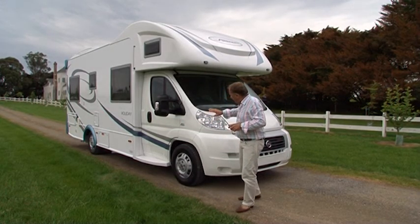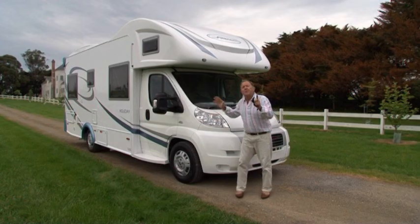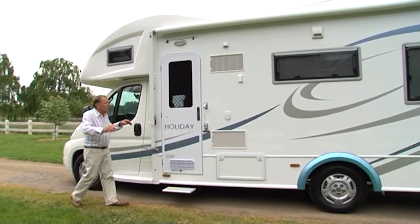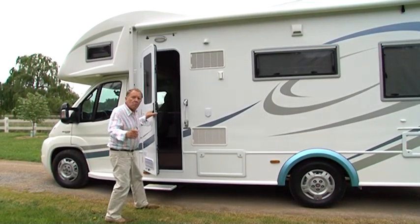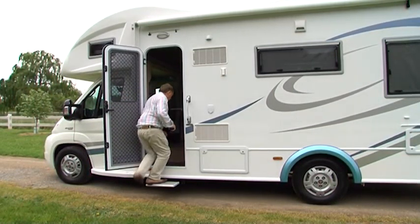Today we're going to be looking at the fantastic Sunliner Holiday G52, and I tell you what, it is a great rig. Now before we even step inside, we can see the finish and the quality of this product. Opening the door, come in with me and see the rest of the great features.